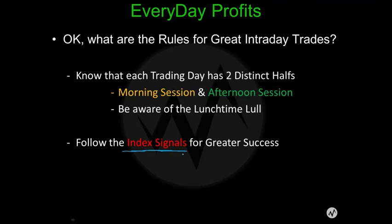And you don't have to differentiate too much because the S&P and the NASDAQ are almost exactly the same. You got 100 stocks here, you got 500 stocks here. They're not exclusive. So the biggest stocks in the NASDAQ are always the biggest stocks in the S&P as of right now. So you follow the indexes and you trade in the direction the indexes are going. If the index is not moving, I would be very wary to trade an individual stock.